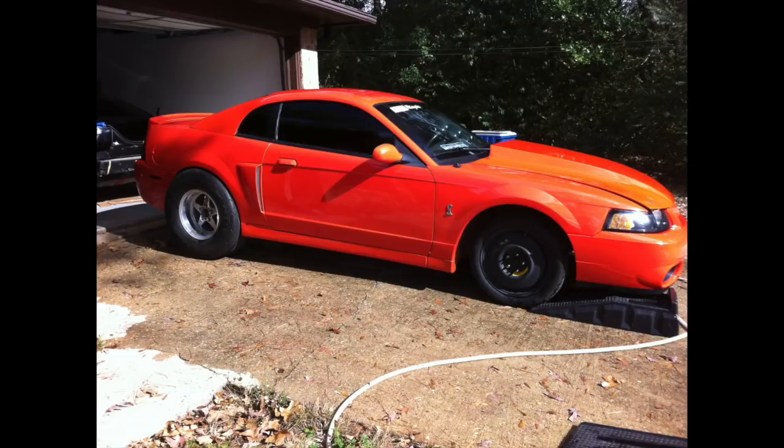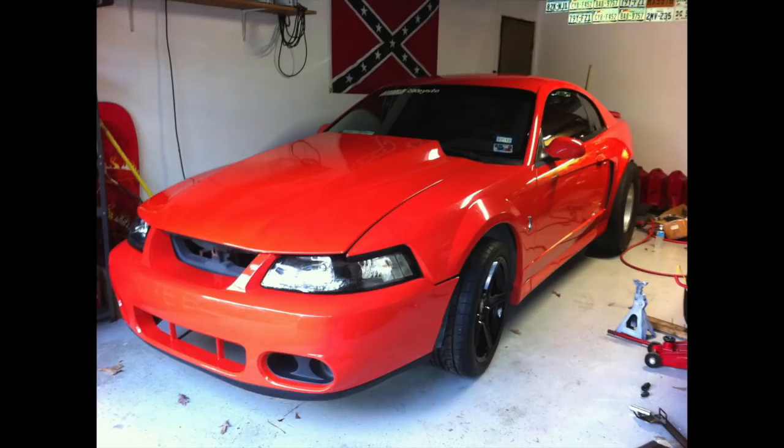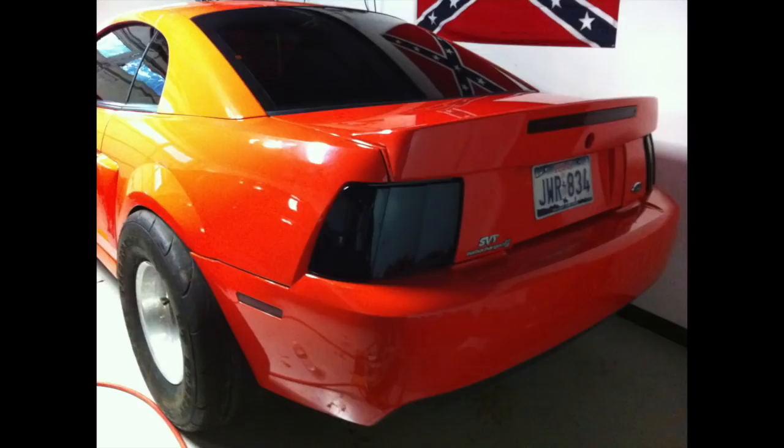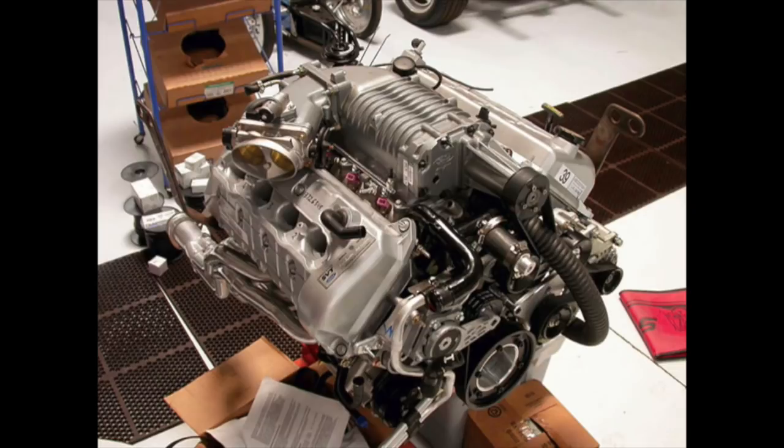It was, like I said, a 60,000 mile car. It wasn't in too bad a shape. It had rock chips and things on it, but overall the car cleaned up nicely. He put some Saleen wheels on it and just started working on it. Now, he said he spent $40,000 putting this car back together.